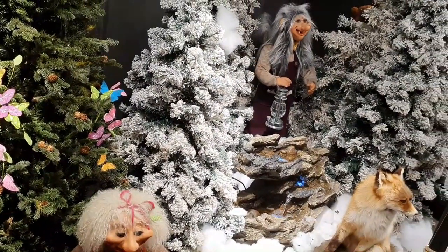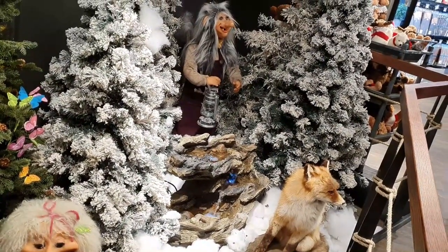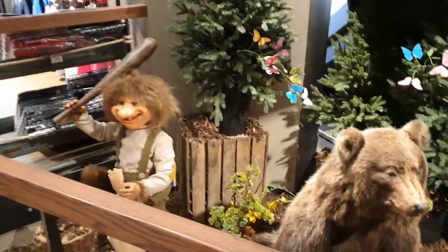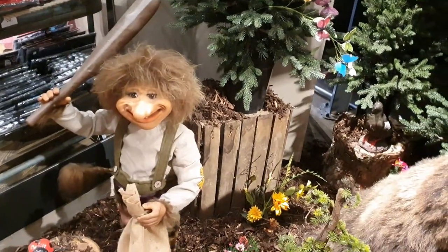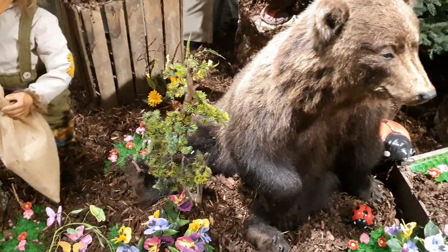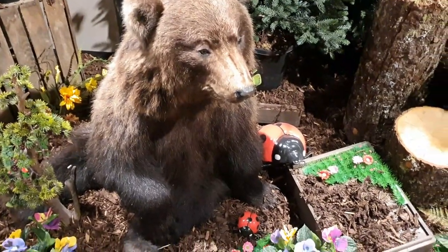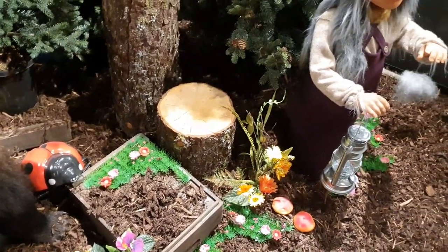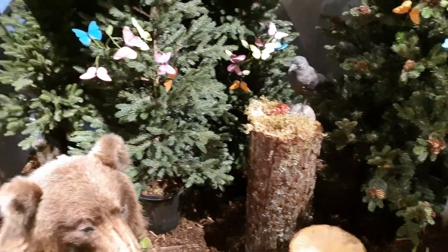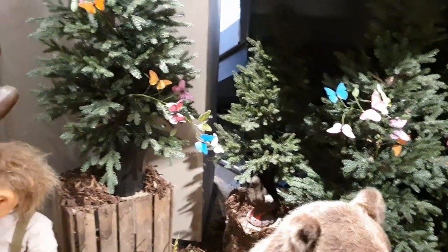So ayan po, may isa ding may bitbit na sulo. Aha. So, on the other side, meron po dito. Ayan siya. Meron siyang bitbit na batuta. At saka merong beer. Ayan sila. So, hindi sila gumagalaw. Unlike on the other side, gumagalaw sila. So, yun, nakakaaliw.